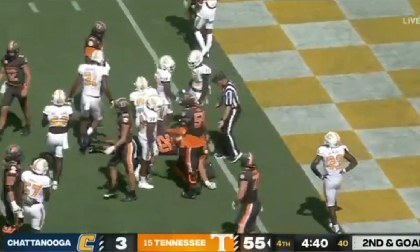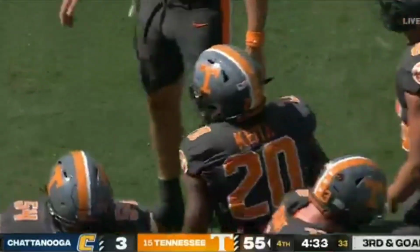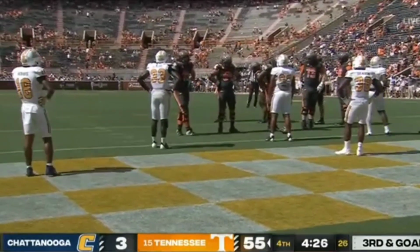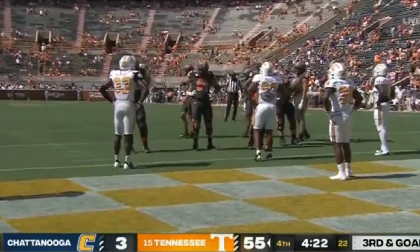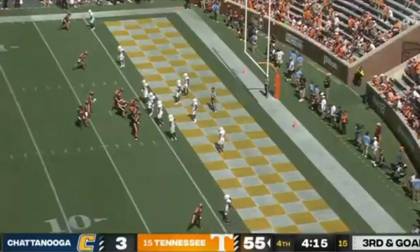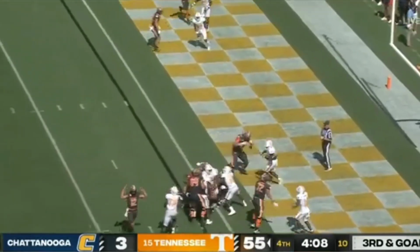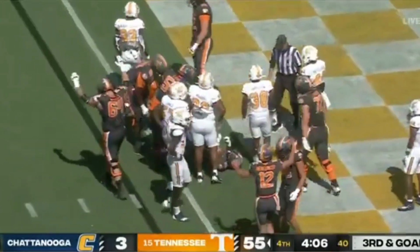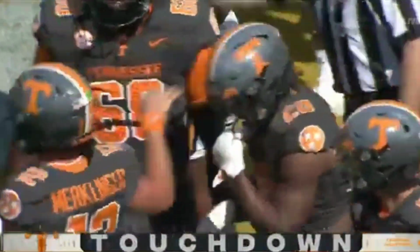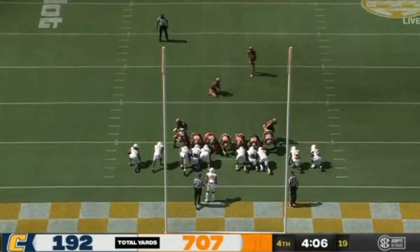As Keith moves the ball all the way down to the 1. Good hard running between his pads. How about this Mocs defense? They're going to fight trying to defend every blade of grass here late in this contest. Kelvin Morris down there still battling away at defensive tackle. Third and goal from the 1. Keith. He got in there. Khalifa Keith. Get his name in the box score.